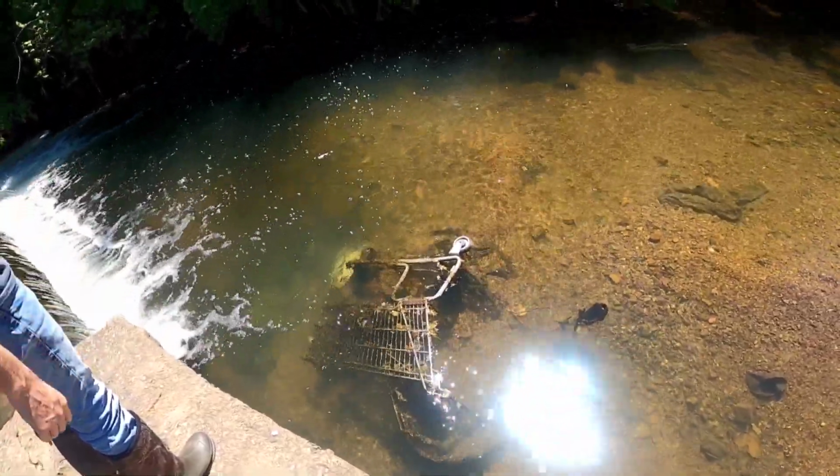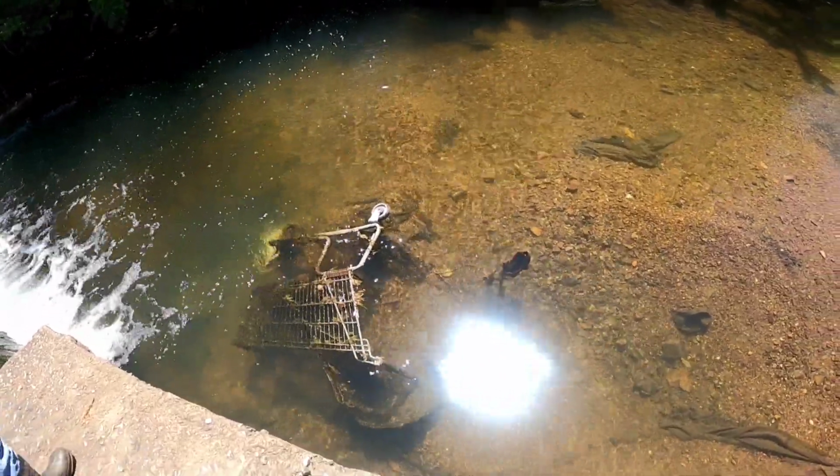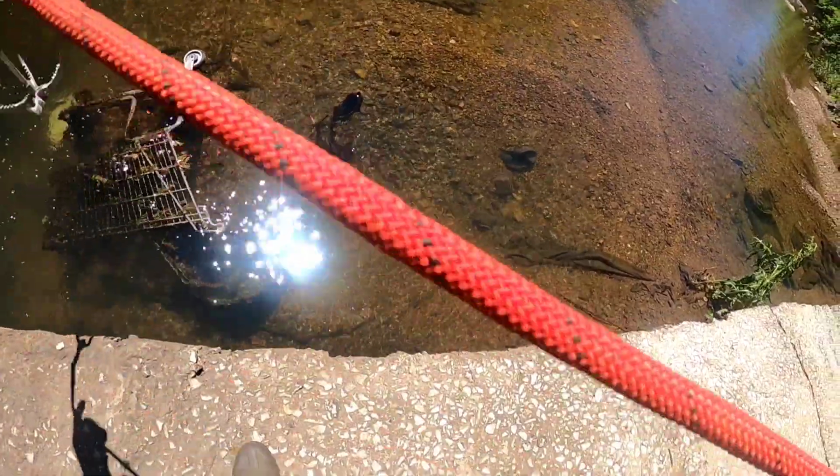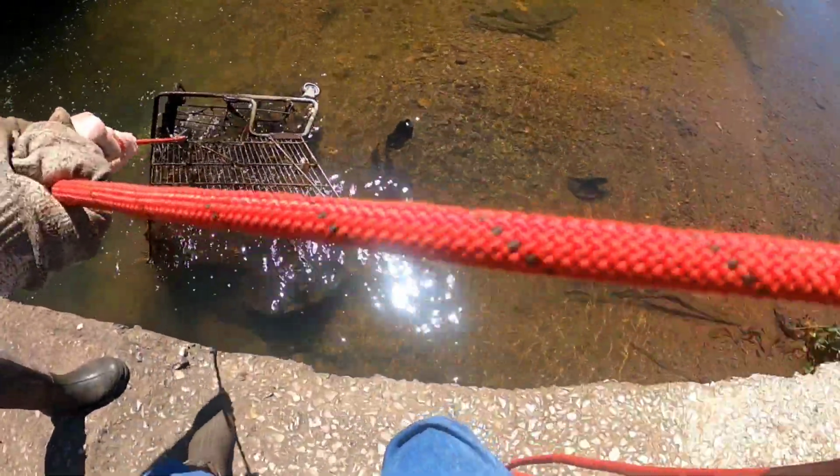We're going to get the claw and see if we can get that shopping cart out of here. It looks like there's an extension cord or something in there. All right, guys, we got the claw on. We're going to see if we can get a hold of that shopping cart. It's buried down in the gravel. It's been down there a while.